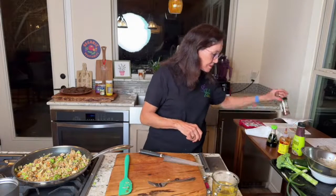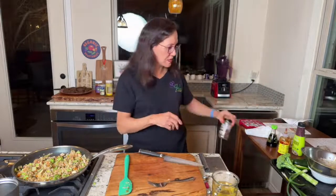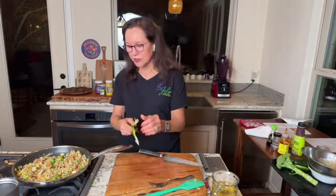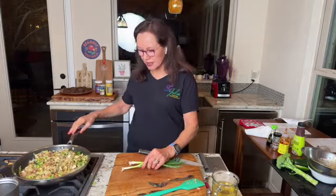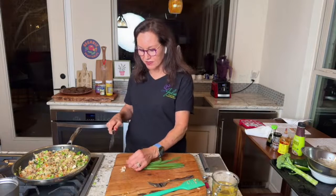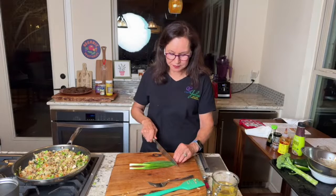And then you can add more spice to it. You can add less sauce to it. I think that amount of sauce is so good. I can taste the miso and the tahini, and it's a good flavor. It's really good. I love it.